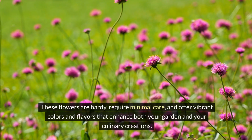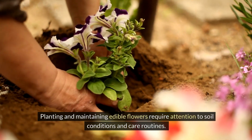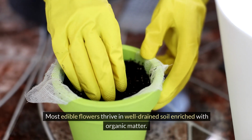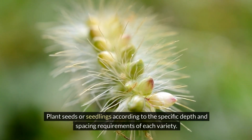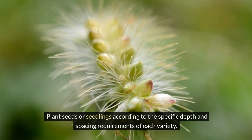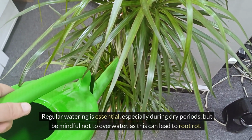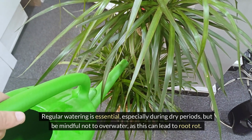culinary creations. Planting and maintaining edible flowers require attention to soil conditions and care routines. Most edible flowers thrive in well-drained soil enriched with organic matter. Plant seeds or seedlings according to the specific depth and spacing requirements of each variety. Regular watering is essential, especially during dry periods, but be mindful not to overwater, as this can lead to root rot.